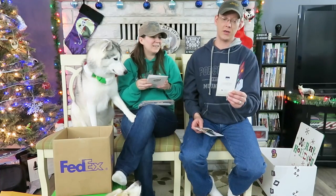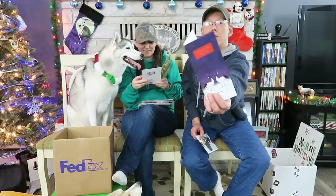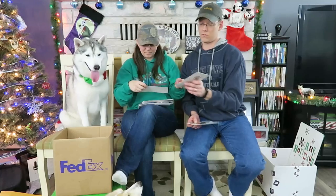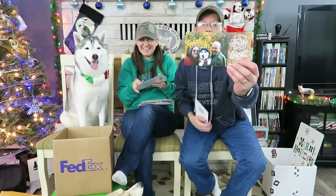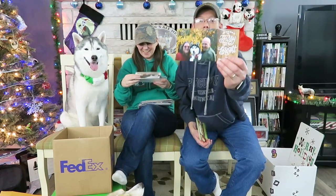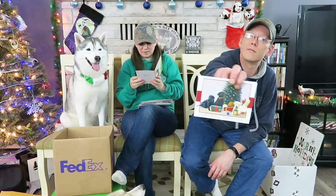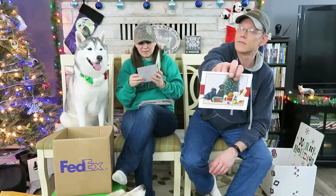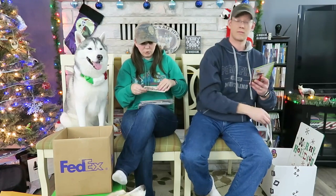From New Jersey. I can't read the name. Dennis? Oh, I bet that is what it says. Could be wrong. Karen from Virginia. Renee, Scott, and Piper from Massachusetts. This one's got a cute picture on it. Massachusetts. Jessica from Pennsylvania. Tammy, Sandy, and Max from New Mexico. New Mexico.